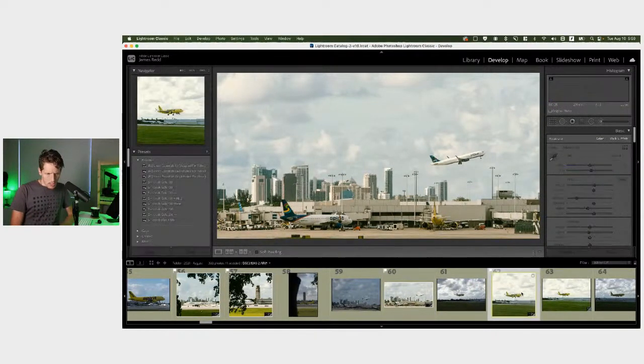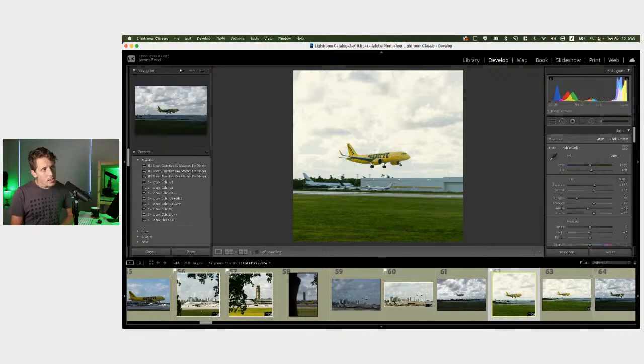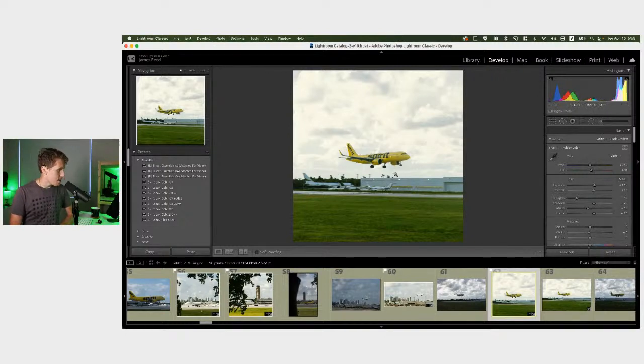If we move along to the next one, how long in are we? 22 minutes. Great. If we move along to this next one here, we get, let's see, 85 millimeter, ISO 125, F11 at 200th of a second. So my settings haven't changed.